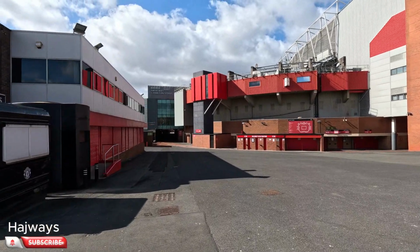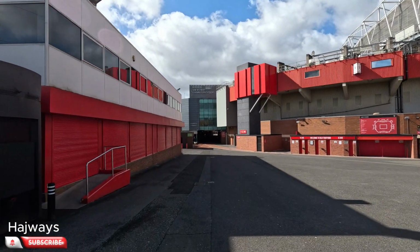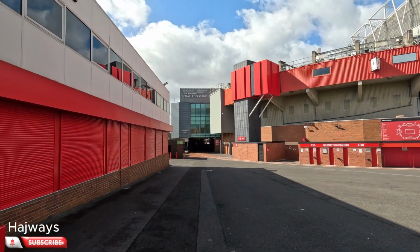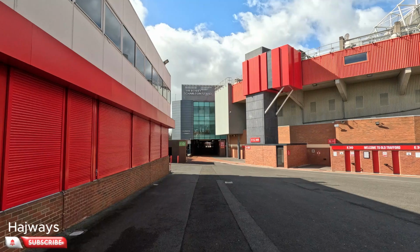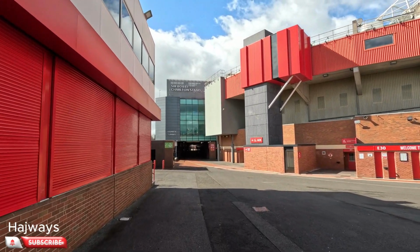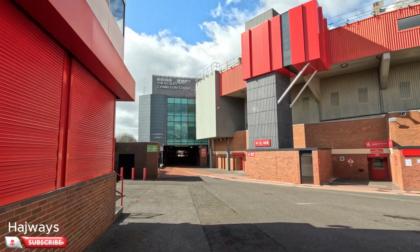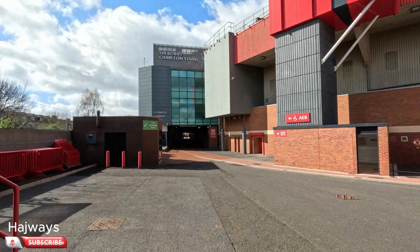Down here we have the Munich Canal and entrance to the stadium. Not just once, there's many other gates, but I believe the team uses one of these entrances to go into the stadium. But also the main attraction here is the Bobby Charlton Stand right on top of the Munich Canal.